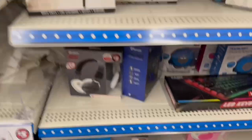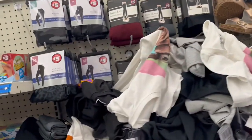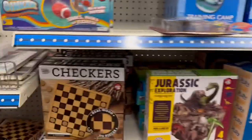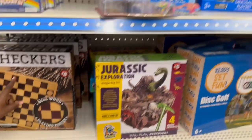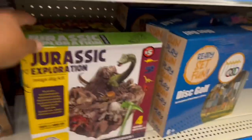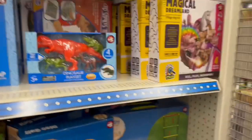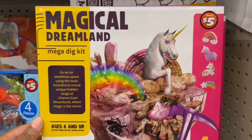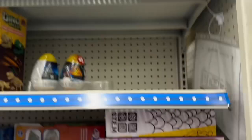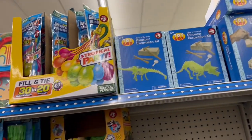Headphones, baby, headphones. Of course, they keep a plethora of t-shirts. Leggings. Mommy, this is a ginormous Barbie. Oh, yep. Grandma does have that. Oh, a Jurassic Mega Dig kit. Oh, this is cute. Magical Dreamland Mega Dig kit. These are neat. Have a little paleontologist in the making.